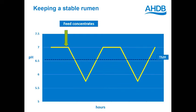So feeding concentrates at say 8 o'clock in the morning, and depending on the size and type of concentrates fed, we can get quite a significant dip in rumen pH. The rumen takes quite a long time to adjust to that rumen pH, and then everything gets back to a steady state a few hours later. But then what do we do again? We feed them concentrates again in the late afternoon, and the pH goes down again into a period when, in the lower part of the graph, I'm not sure why it's not showing up, but it was there earlier, we get to around pH 5.5, we're getting little cellulose digestion and certainly getting clinical acidosis below pH 5.